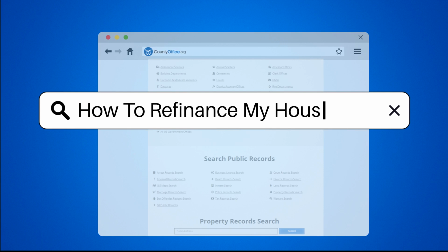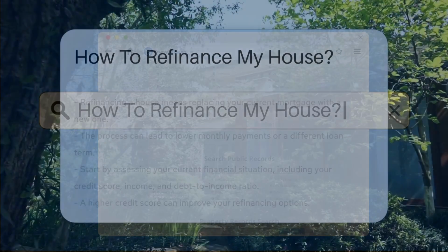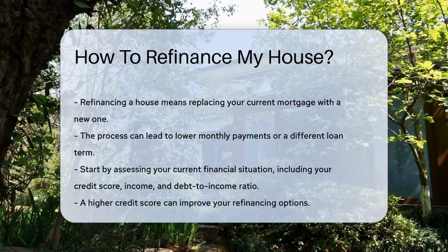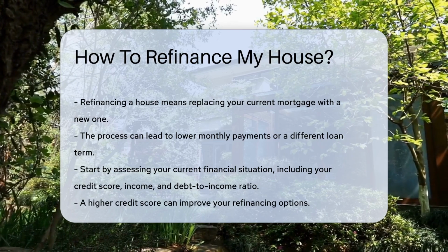How to refinance my house? Refinancing a house involves replacing your current mortgage with a new one. This can result in lower monthly payments or a different loan term.